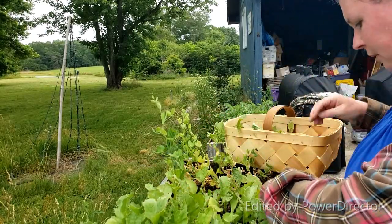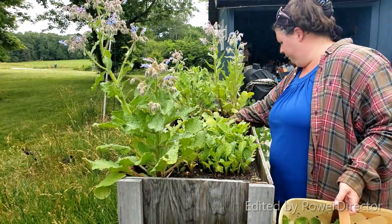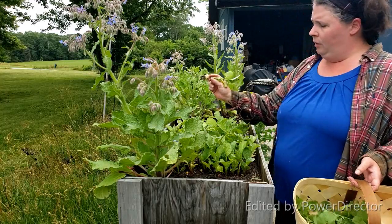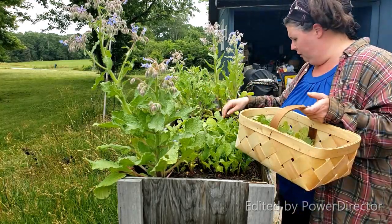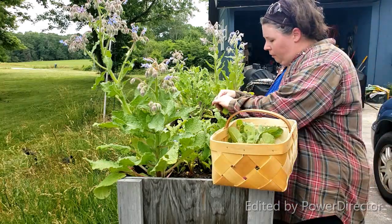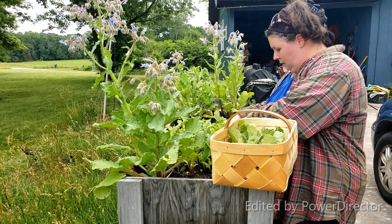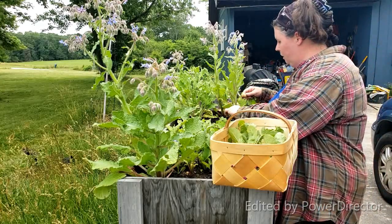Lots of different radishes here. All right, these are Helios. I didn't know much about them, but they're little yellow radishes. I don't know if they're spicy or if they're sweet, because all radishes have a different flavor. So let's go ahead and pick some of these and we'll throw those in with this batch too.